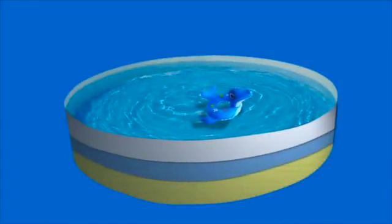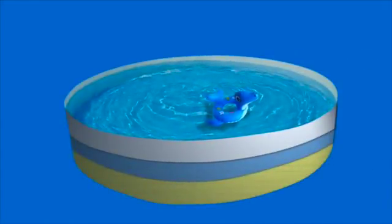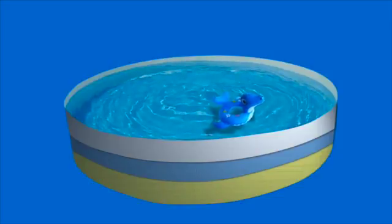Let's imagine all of that accessible fresh water fits into this tiny pool. Now we'll get to some small numbers when we look at global freshwater.